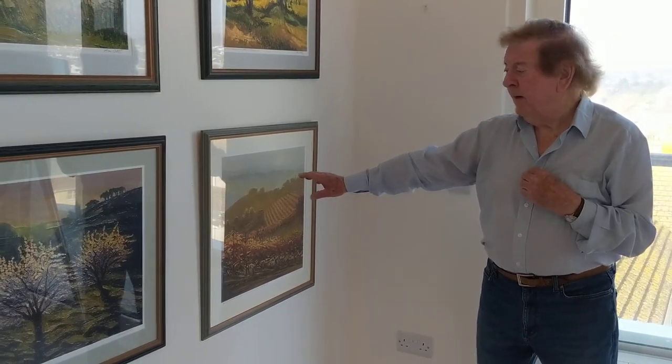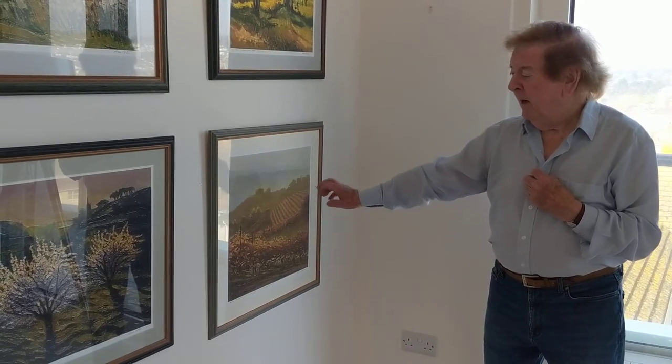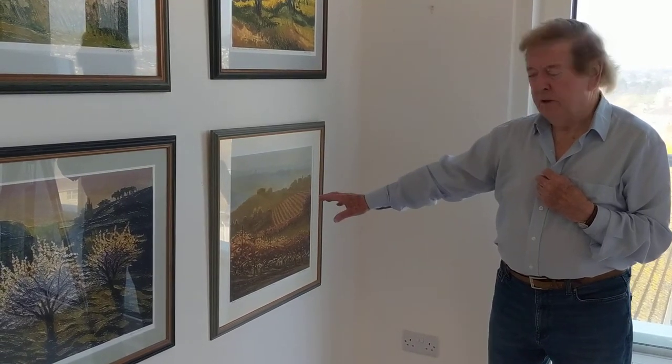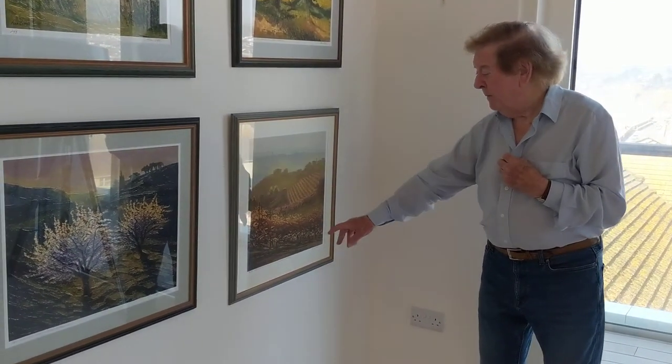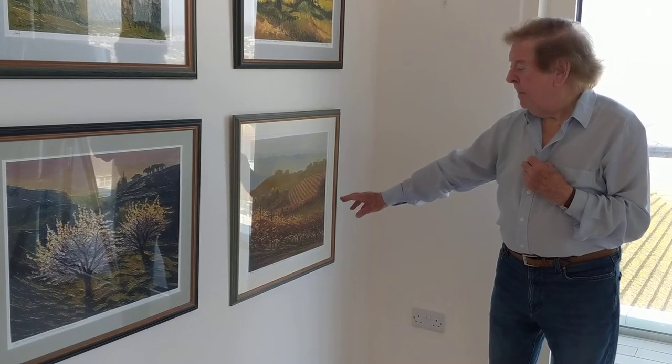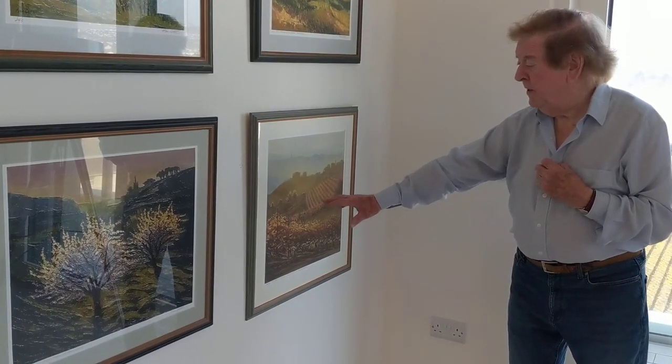I've spent a lot of time in Piemonte, so I regard it as my second home, really. And I've done some extraordinarily large paintings of Piemonte, and that was one of the smaller ones I did. But you can see I love the uniformity of the rows of vines, and at that time of year everything becomes warm and vibrant.